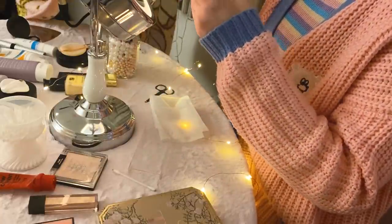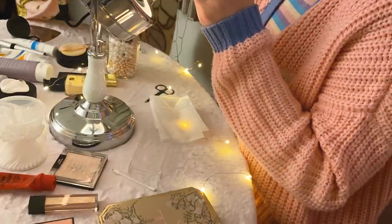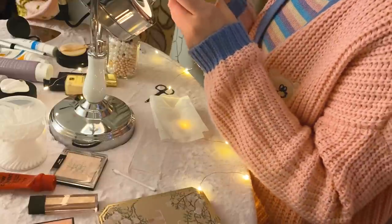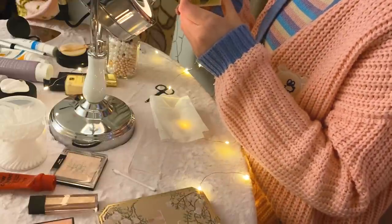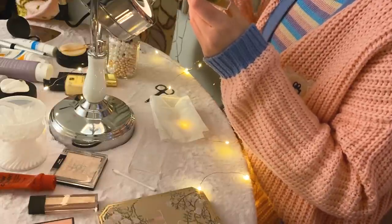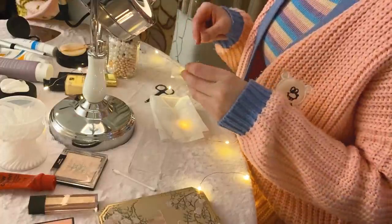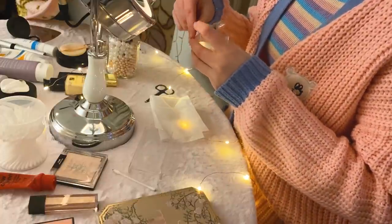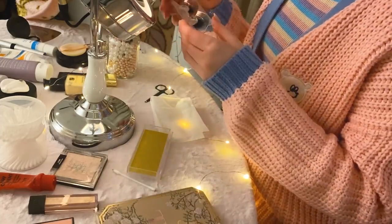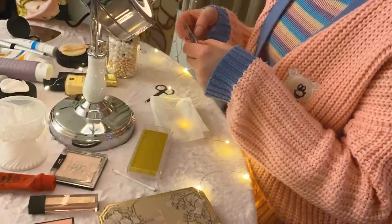Okay. Normally I have proper tweezer things, but I left those at work, so I have to use my fingers, and it's okay because my nails aren't long at the moment. So I need to pull them out, take it out of the box. Let's start with the right eye.